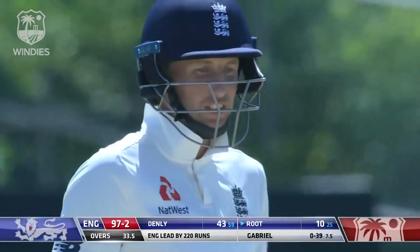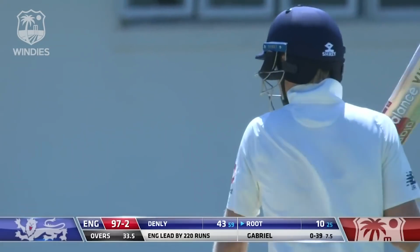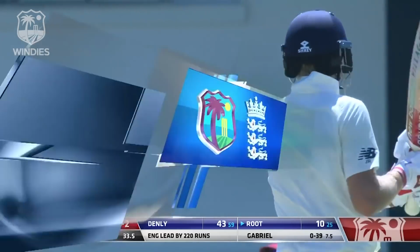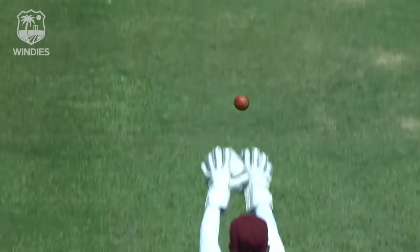I think the spirit this series has been played in has been excellent as well. There has been hostility, there has been the odd word, but just the right side of the line. We've seen Gabriel with Stokes, and Stokes stare back. We've now seen Gabriel with Root, and Root smile back. Cricket has been excellent, but it's been played in the right spirit as well, as it should.